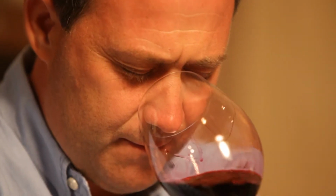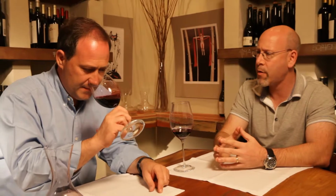There's an oak framework to it, but it's not too much front and center. The oak is always supporting the fruit, but the fruit is always in front. There's a fantastic layering and quality of flavor. I really think this is one of the best wines you guys have ever made. I'm very happy with that.